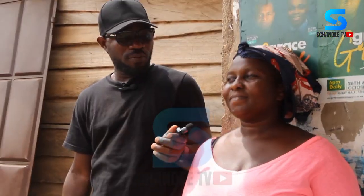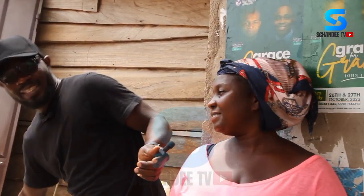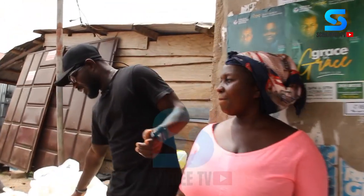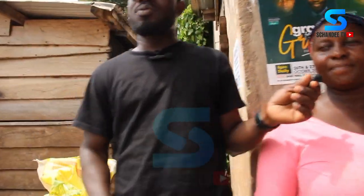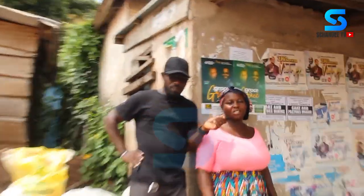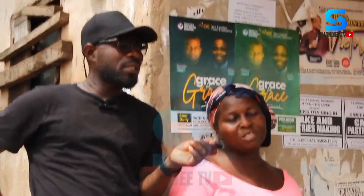And how much is this going for? 180 Ghana cedis. So a single sack of this goes for 180 Ghana cedis right here in Ho market. Where do you take this from? Where is it coming from? It's from Takala. Do you make it yourself or you buy it from someone? I make it by myself.